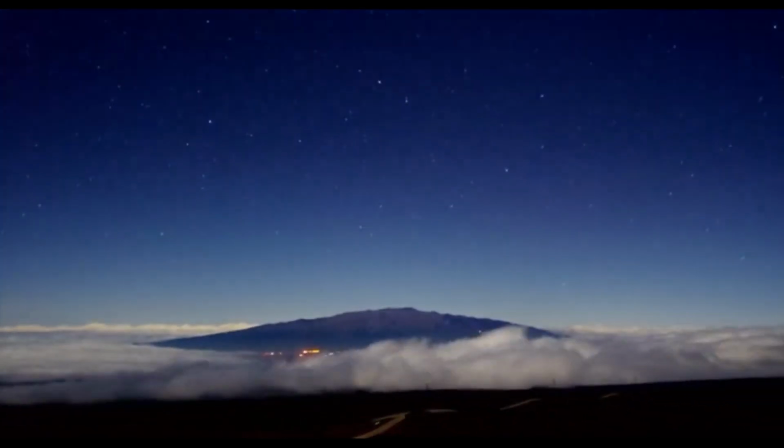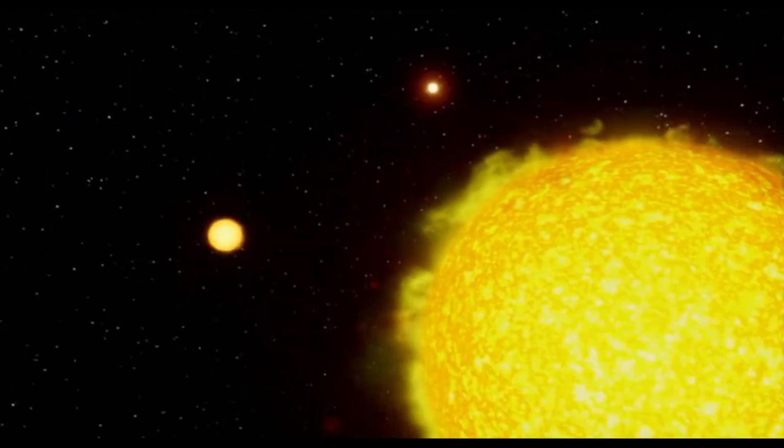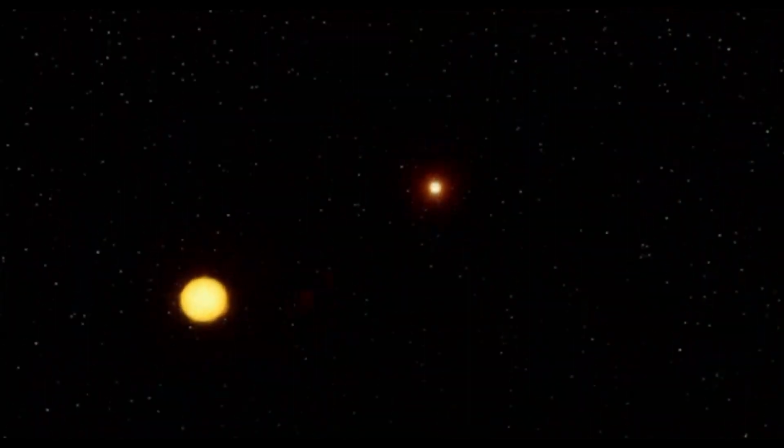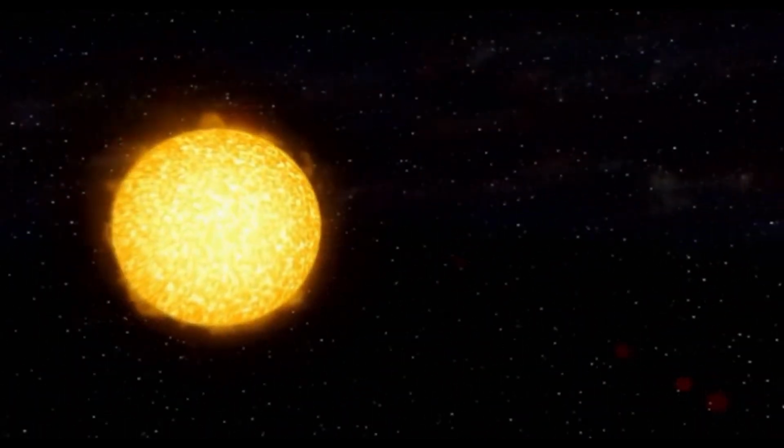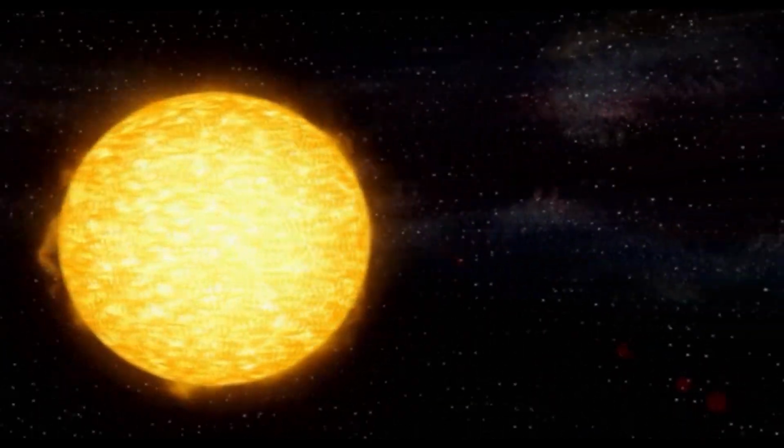The closer the star, the greater the parallax. The problem is that stars aren't very close. Even the parallax angle of our closest star, Proxima Centauri, is difficult to measure. It's less than a second of arc.